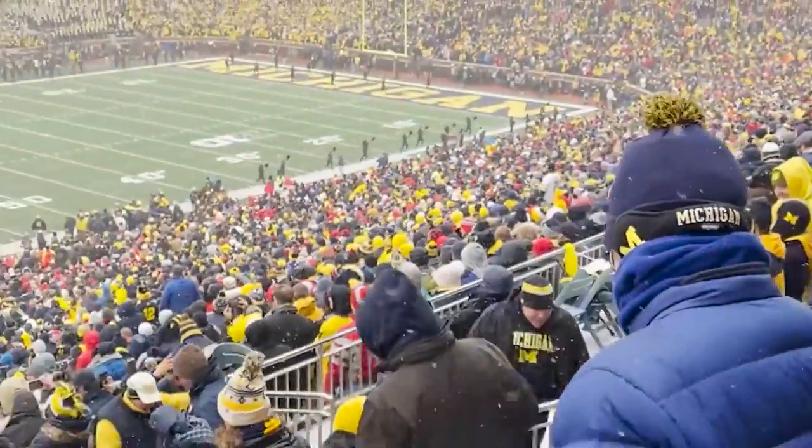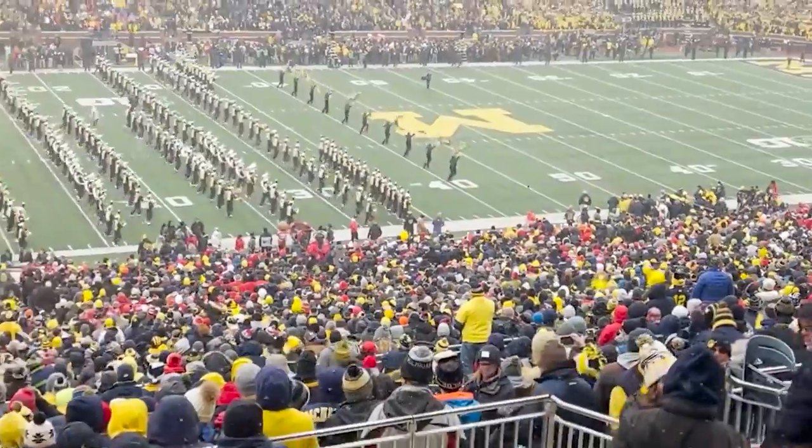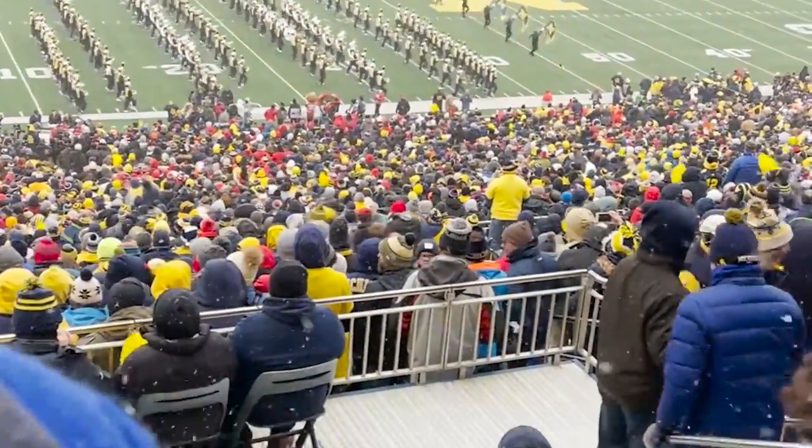Musical heritage of the University of Michigan, the Michigan Marching Band plays Varsity.